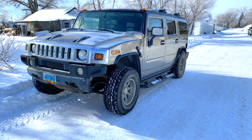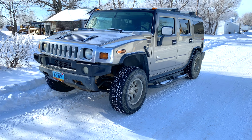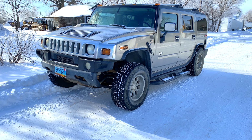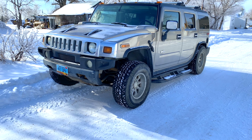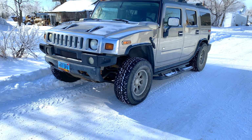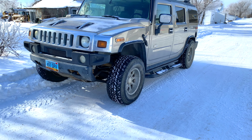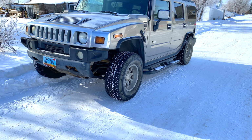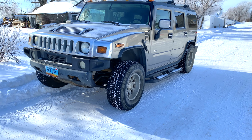They were produced by AM General in Indiana. I think that's the same factory that actually produced the Hummer for the military. So these were produced in that same factory, and there were also factories in other parts of the world, I believe in Russia and South Africa. I might be missing some other locations, but those are the two that come to mind.